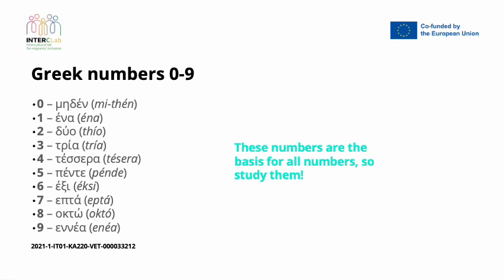Let me get out my laser pointer so it can be easier for us to go through the numbers. The first number is 0, which in Greek is μηδέν. Μηδέν. Ένα, δύο, τρία, τέσσερα. Number 4 has two S's next to each other. Τέσσερα. Πέντε, έξι, επτά.